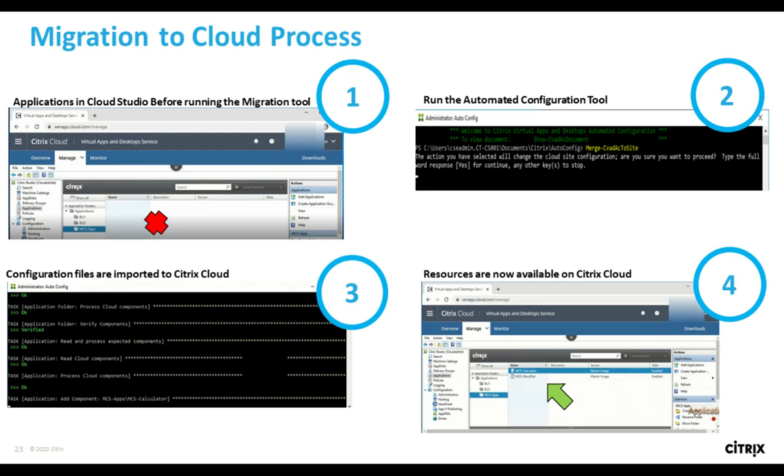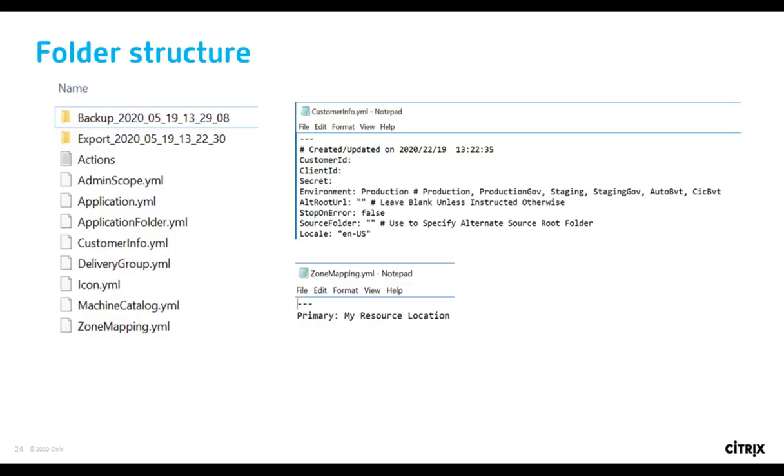The configuration tool uses these files to import the configuration to Citrix Cloud. It discovers the site and starts sending all the information, property by property. You can manually modify these files. And finally, you get all that information in your Citrix Cloud environment. It is easy, it doesn't take too much time, and it will save you a lot of work.